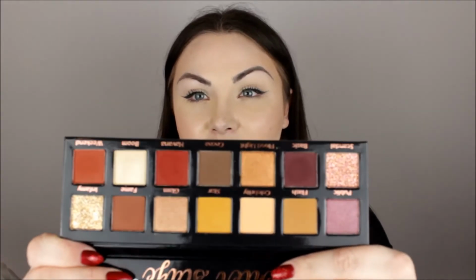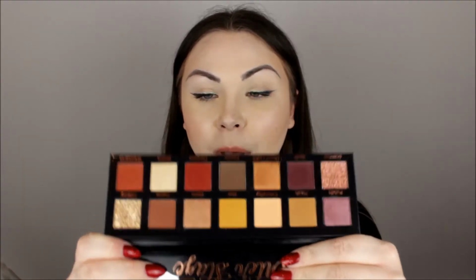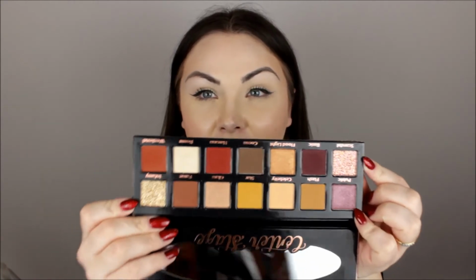So this is the first palette. Now this is Center Stage. This is the really warm toned beautiful palette, and then you have 2, this one and this one, are pressed glitters, and I've swatched them on the back of my hand, the pressed glitters, and they are really nice. So yeah, that's kind of my everyday kind of thing.